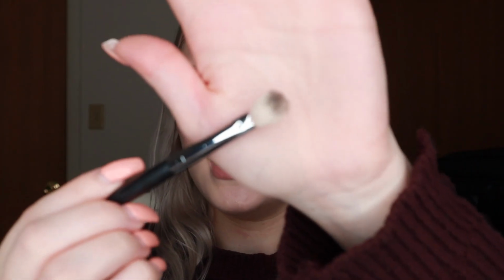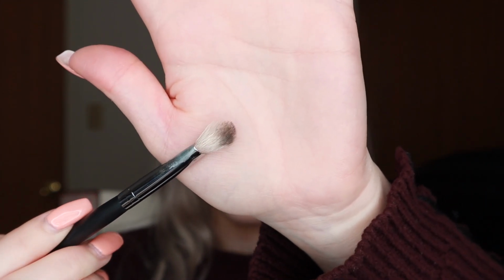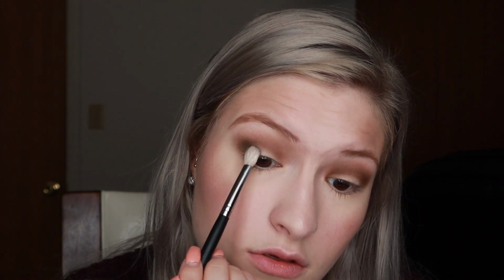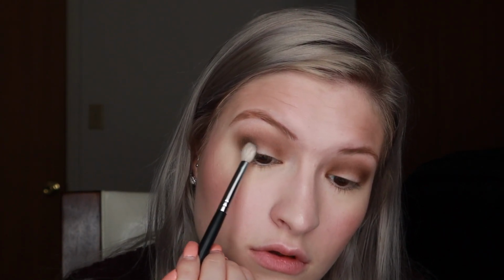So as you can see, I really do not have much on my brush. It might look like a lot, but I promise you it's really not that much. And I'm just gonna start out with this little bit. I'm just going to put this on the outer corner. We're just gonna focus the gray color on the outer corner and blend it up a little bit into the brown that we have in the crease.